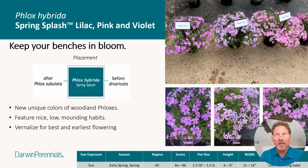Subulata can be hit or miss depending on the weather. It could bloom early and be done before you have time to get it out into your retail benches. This will be a little bit later, so hopefully it will fill that hole where you need it.